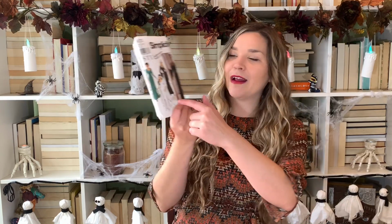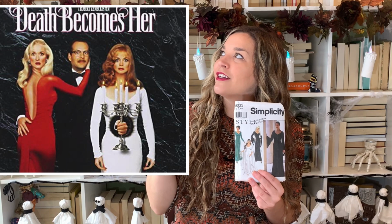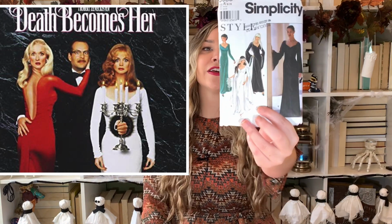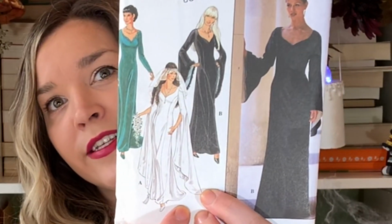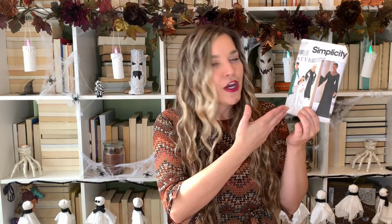So the pattern I'm using is Simplicity 9033, and I'm going to be doing dress A. In the cover, she actually only has short sleeves, but when I saw this pattern and I saw those sleeves, I think Goldie Hawn will be okay with this type of alteration because those sleeves are glorious. I think for the first time in What's Sewing On history, I'm not going to be showing you the bed sheets because they're literally just white bed sheets, and there's 3 of them. So I'm just going to start cutting.